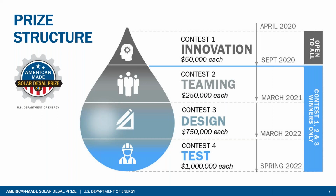So the prize consists of four consecutive contests. Each contest will include a period where competitors will work rapidly to advance their solution, culminating in an operational prototype demonstration of your technology at a test facility using high saline water. In the first phase of the prize program, Innovation, which is open now, we're looking for individuals or groups of competitors to demonstrate that you have a novel and feasible concept for a technology that can deliver desalinated water using solar thermal energy. This innovation can be either a system component or an entire system.